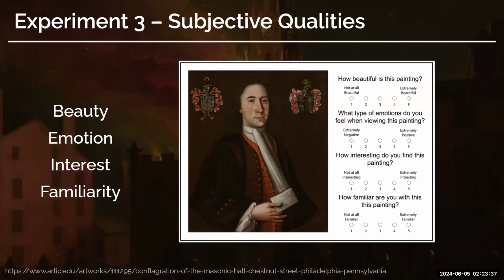Well, we found that the only one that was related to memorability was interestingness. So the more interesting a painting was, the better remembered it was. So beauty, emotion, familiarity, much to our surprise, we found that those really didn't have any impact, which was very weird to see.